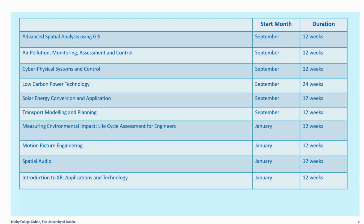Just to give you a sense of the type of micro-credentials that we're currently offering in Trinity in the engineering space, as you can see, quite a broad range of them, quite a few starting in September and then another block of them starting in January. And you'll see Patrick and John's listed there as well.